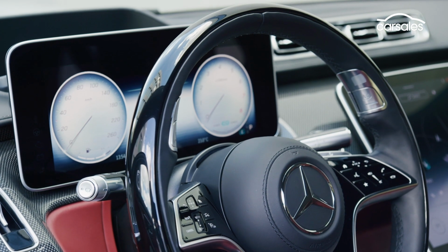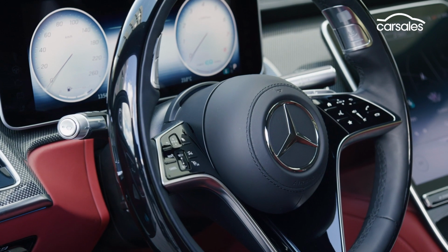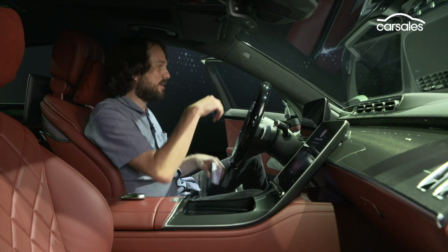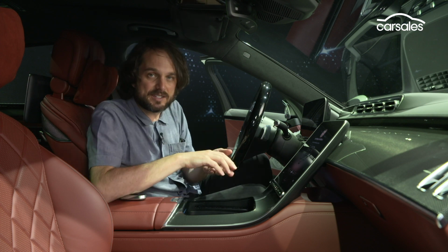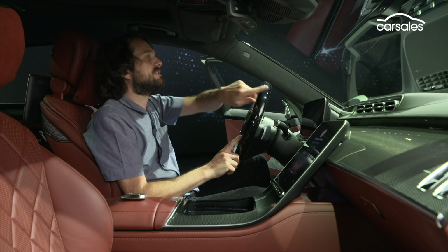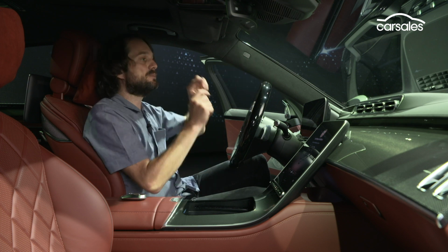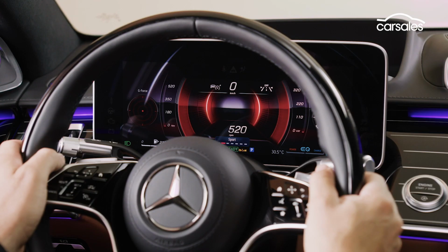The other interesting state-of-the-art technology that's been introduced into this car is an augmented reality head-up display. Now, what does that mean? Well, basically what Mercedes does is they paint images on the road up to 10 meters ahead. So if it says you need to come off at the next left, it actually puts an arrow on the road and shows exactly the lane.